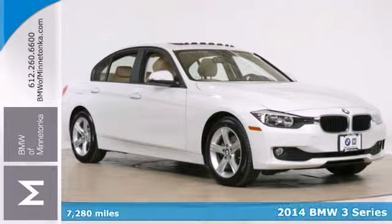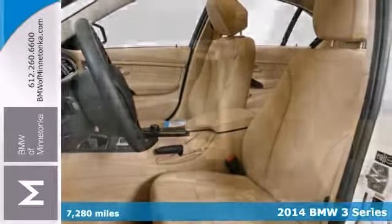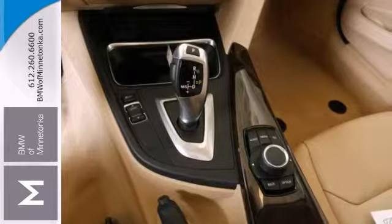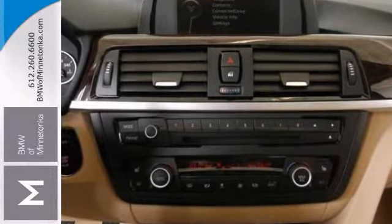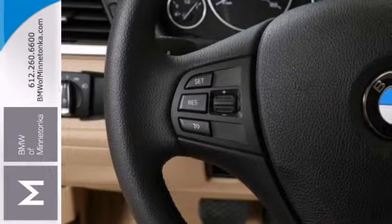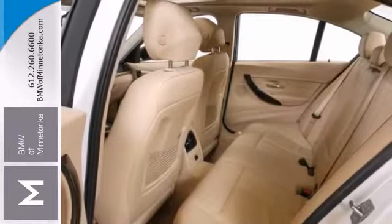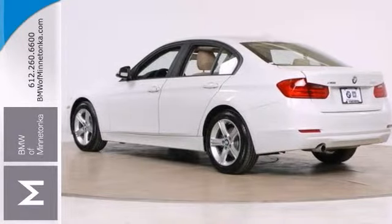This is a 2014 BMW 320i, and it comes with great features like the xDrive all-wheel drive system and alloy wheels, as well as a CD player. This sporty and luxurious sedan is sure to please everyone, with the steering wheel controls and leather seats and sunroof. And remote keyless entry is a nice touch too. Come on out and see it for yourself today and take this BMW 3 Series for a test drive. You'll be so glad you did.